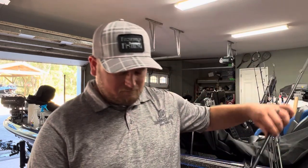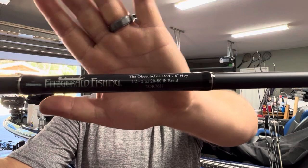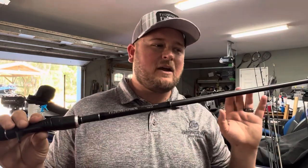What do we got here? Oh, this is another good one to start with. So we're down here for the Okobi Open. This right here is the Okobi rod. And it is aptly named because it is my favorite overall heavy vegetation rod.